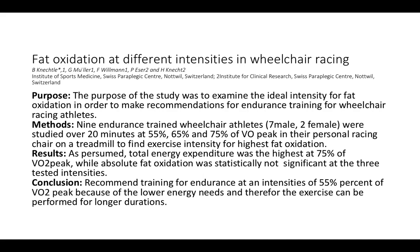So the results, as presumed, showed a total energy expenditure: the higher the percentage, the more energy was expended. However, there was no statistically significant difference between the 3 tested intensities in terms of fat oxidation.